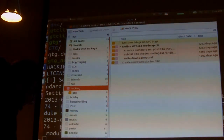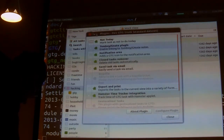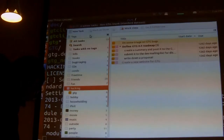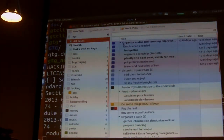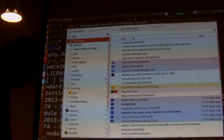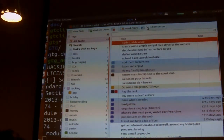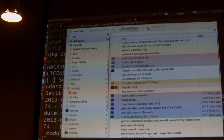And also it's quite extensible, so we have plugins, for example, like Not Today, and it's for that because there's a special feature called WorkView, which shows only the tasks that you could do right now in this moment. And for example, you can mark something that you don't want to do today, and it will disappear from the WorkView.